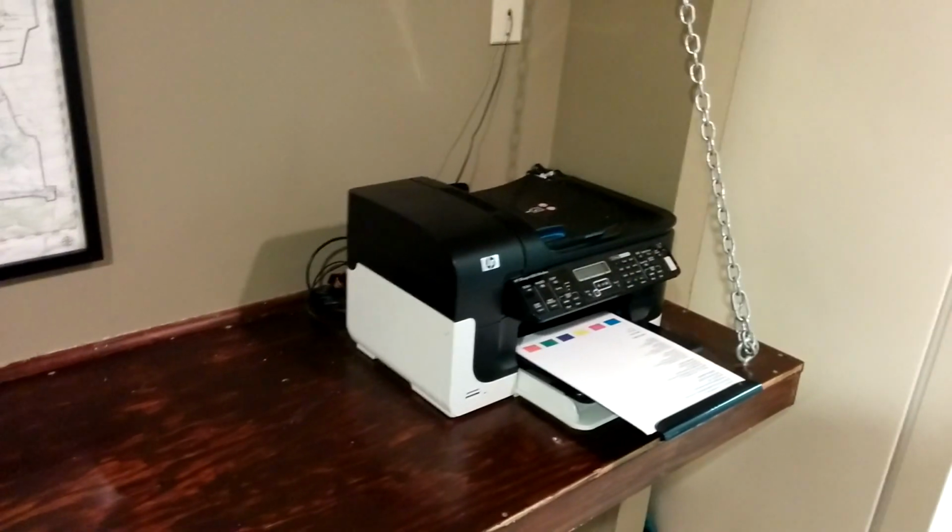That is a printer. I never use it. Okay. That is a giant map. Alright, let's head towards my setup.